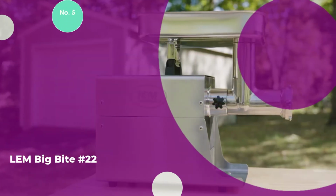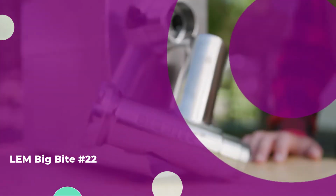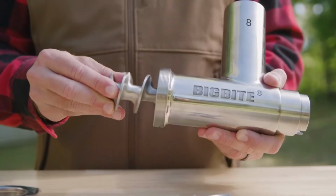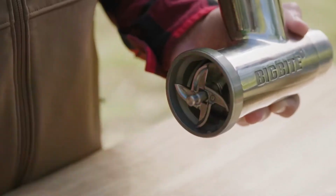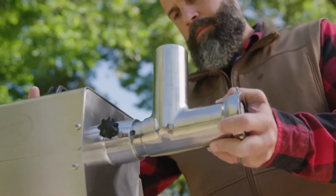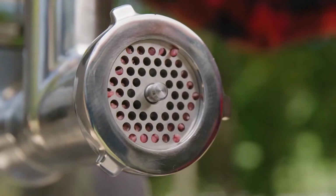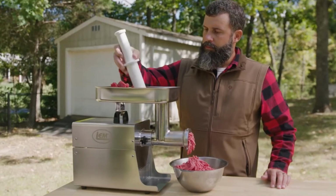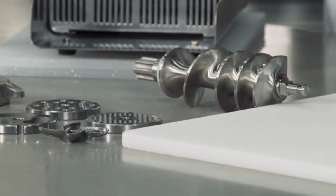Number 5. LEM Big Bite Number 22. The LEM Big Bite Number 22 is designed for serious meat processing aficionados. With its robust 1-horsepower motor, it effortlessly handles tough sinew and large chunks of meat. Constructed from stainless steel, this heavy-duty grinder can process 13 pounds of meat per minute, making it ideal for processing multiple deer or other animals. It is perfect for making burger, sausage, and other meat products in bulk.